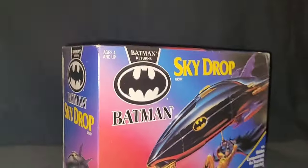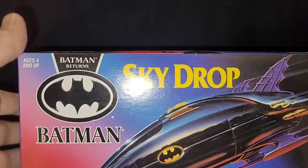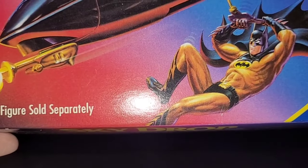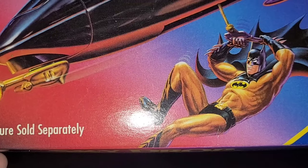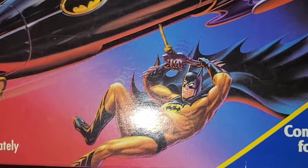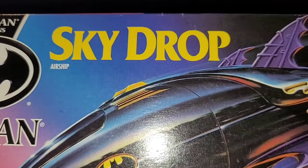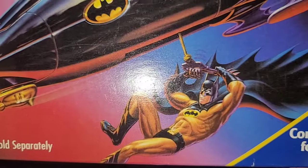Okay, so that part now to the meat and potatoes of the review: the Batman Sky Drop Airship, which I think has either Tech Shield Batman riding this thing, who is not on. Oh, the Tech Shield Batman, he's from the other line. This must be Powering Batman, because he's the only one who's gold. And I think it's also funny, Powering Batman has a flying glider, but he's going to be in a ship.